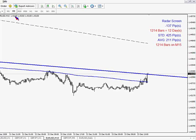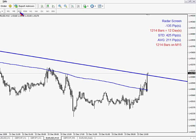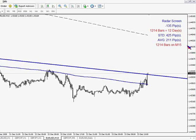And there's the euro dollar. 5 minute is above that trend line, but it closed above it on the 15 minute. Oh, that's a happy time.